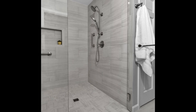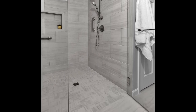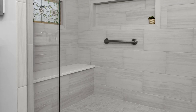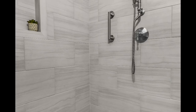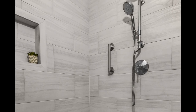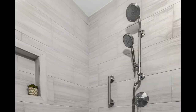The tiny shower was replaced with a large zero-threshold walk-in shower with an ADA-accessible wide glass shower door. A bench and grab bars were installed to help with accessibility as the client ages. The shower also features a Kohler Hydrorail column kit system with attached handheld on a slide bar to easily adjust the height and angle of the shower head.